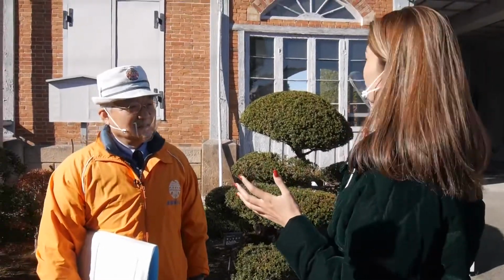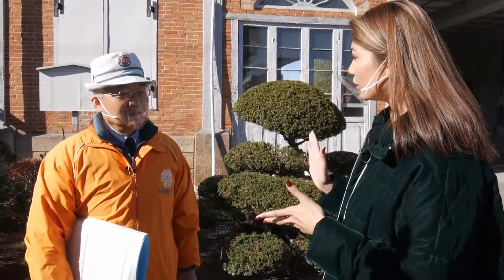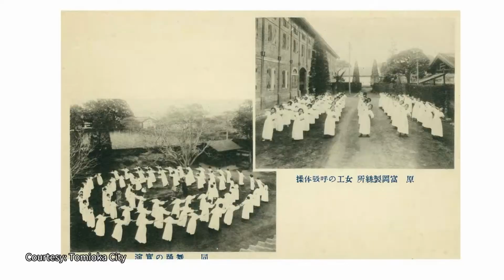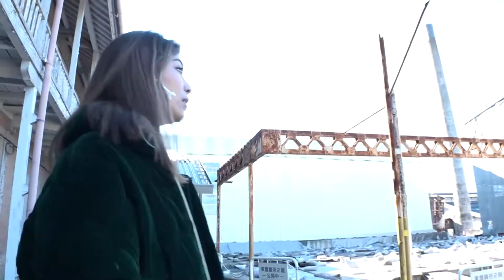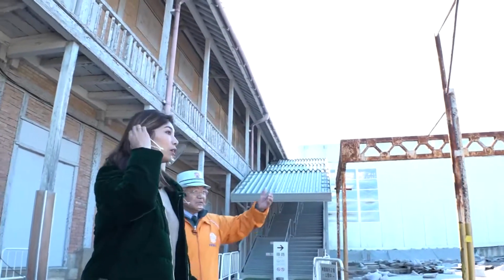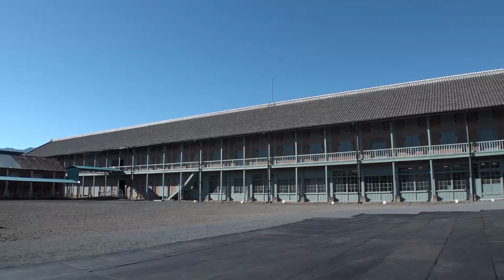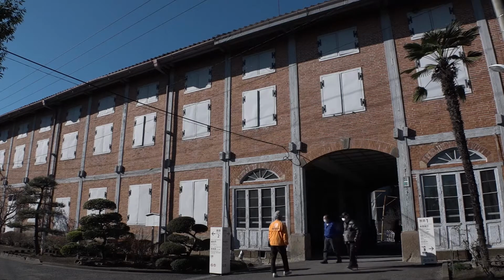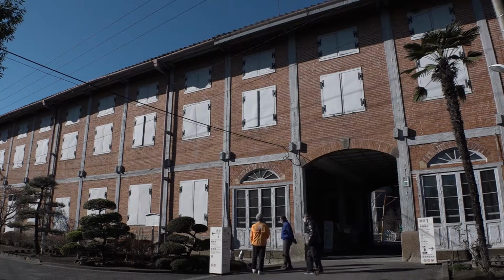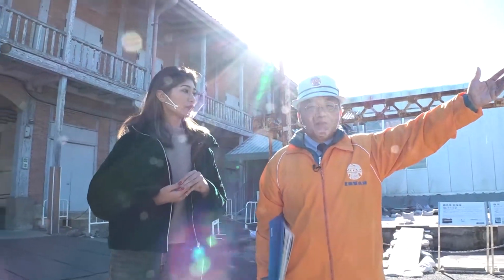It feels like a very big facility. How many people worked here? In the early Meiji period, about 530 women worked here. We're taken inside the silk mill. What's over there? That's the West Cocoon Warehouse, and this is the East Cocoon Warehouse. They're both places where silkworm cocoons were kept.